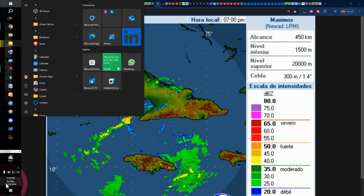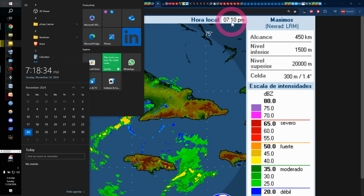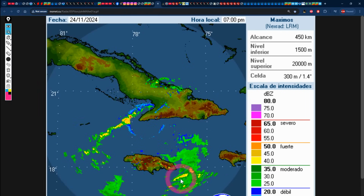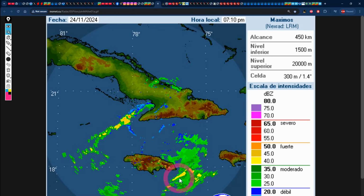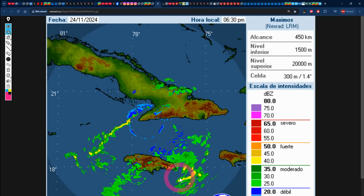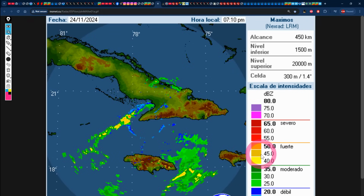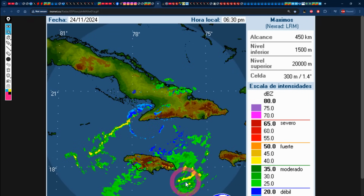Alright, so the time is now 7:18, so the latest image just came out at 7:10 p.m. And look at the huge squall line, that deep convection. Look at all of that. The yellows represent some strong or heavy rainfall right there off to the southeast of St. Thomas. All of that is pushing westward.